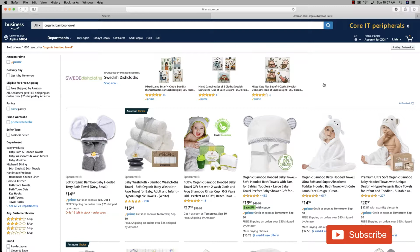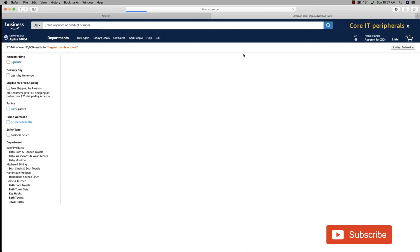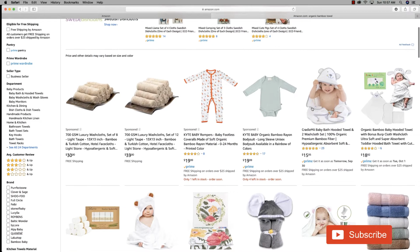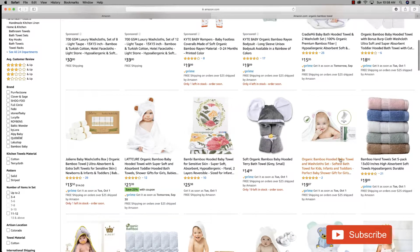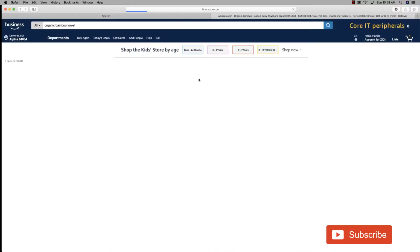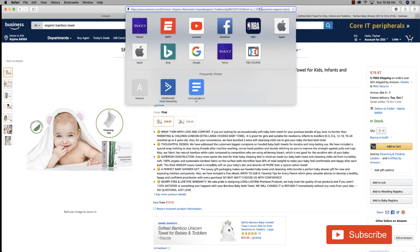Essentially what you guys will do is you will go out and tell them to search organic bamboo towel. And you will tell them, listen, my product is found right now on page 3. So they searched organic bamboo towel, they've come to page 3, and let's say that this right here is your product, this organic bamboo hooded baby towel and washcloth set. You would send them a screenshot of this listing and say, look for this one on page 3. They would click it after they've searched organic bamboo towel. And you can see right here that the keywords are organic bamboo towel.